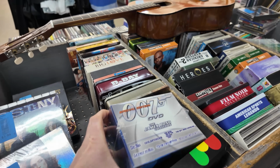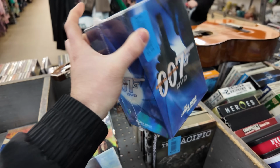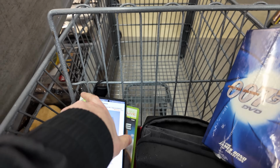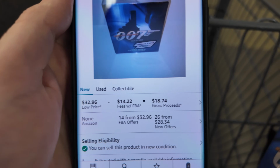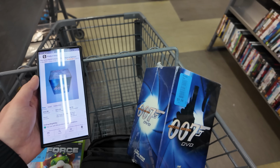There's a whole bunch of DVD box sets here. And one I found is this 007. Huge box set right here. Complete, brand new, sealed for $5.99. I scanned it into Amazon and take a look at this. Here it is with a decent rank, selling for $32. So I'll make 18 minus my 6. That's a $12 profit. So we'll grab it.